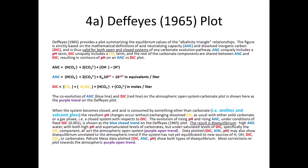In 1965, Kenneth DeFies developed a plot that shows the working relationship between dissolved inorganic carbon, pH, and the acid neutralizing capacity. This is often referred to as the alkalinity triangle. And he provided a diagram that shows how these should change together when the system is in equilibrium. Of course, that can then be used to test whether your data is in equilibrium or not.